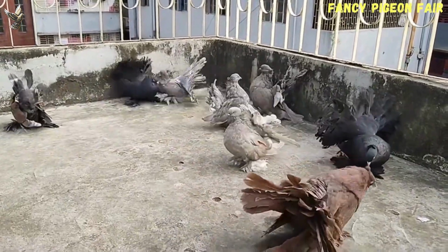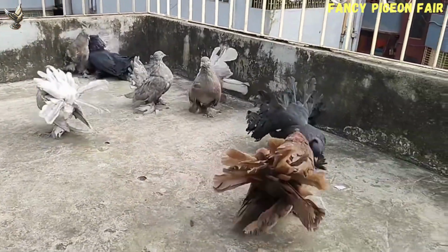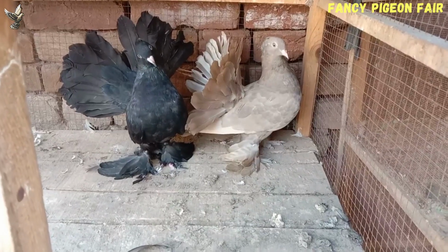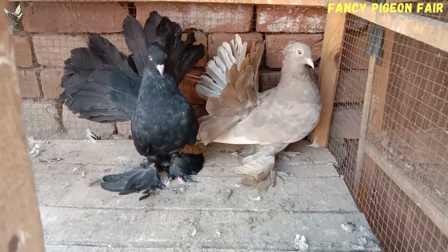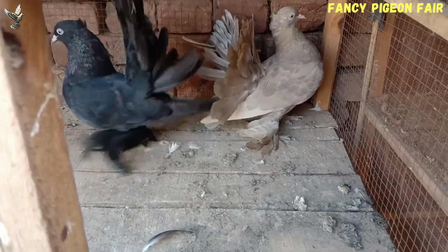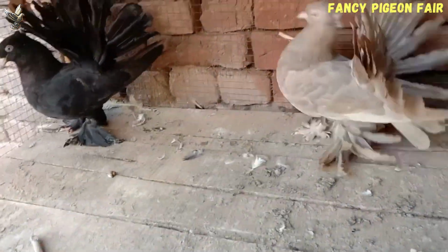exhibitions and competitions. The fan-shaped tail of a Fantail pigeon is made up of 30 to 40 feathers, which are arranged in 2 rows on either side of the tail. These feathers are held upright and fanned out, giving the bird its distinctive appearance.